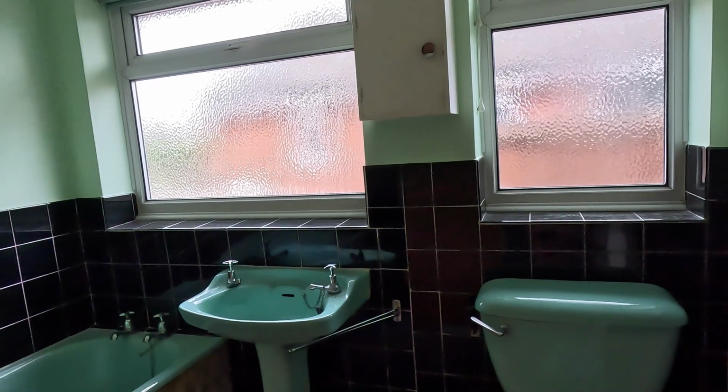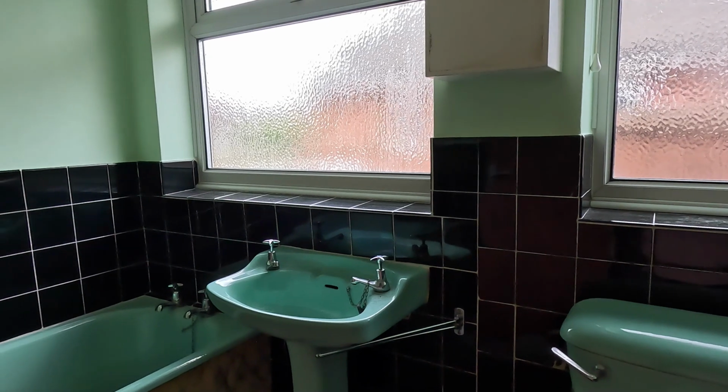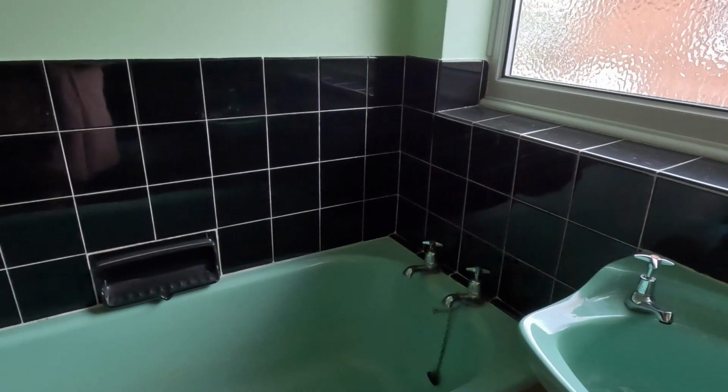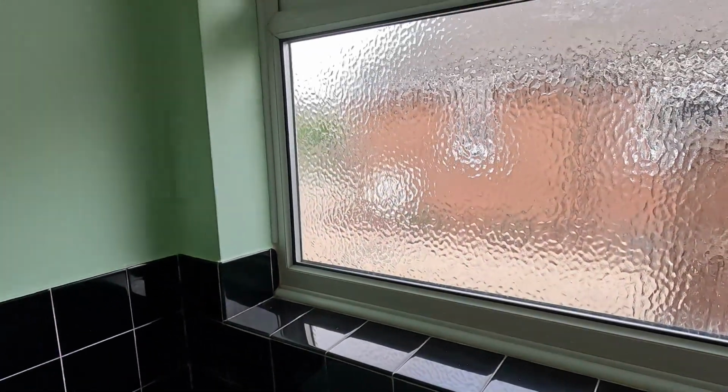Okay, bathroom, you'll see this again later in the video. I don't know what colour to call this. It's not avocado, is it? Mint green, I don't know. But although the tiles are good, I'd have to rip this bathroom out. Yeah, there's no way I could make this work for me.